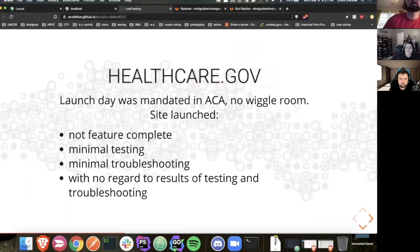The biggie, obviously, being that the launch date was mandated. It was written into a law, which meant that you couldn't change it. They had to put it up. And so a lot of the things that struggled and failed in this were testing and troubleshooting. There really wasn't load testing performed. There wasn't stress testing performed. There wasn't really anything done.